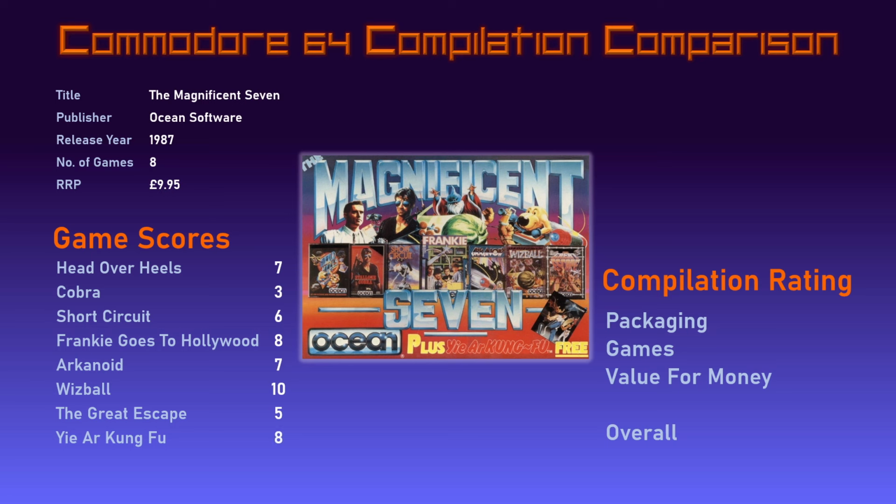Moving on to the overall compilation rating then, and firstly the packaging. Well, this is a typically polished big box compilation from Ocean, with attractive design and highly detailed instructions. You could argue that providing 8 games on 2 cassettes wasn't ideal, but it was fairly standard practice at this point, so I'm not marking it down for that, and I'm scoring it 9 out of 10.